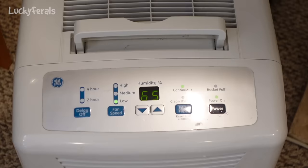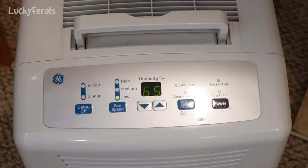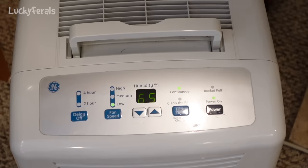So here's the dehumidifier and I just plugged it in. It's kind of near the cat tower and I cleaned the filter and I have it running continuous on low. It sounds pretty high for low, but we'll see. Right now it says humidity is 65%. So that's even higher than the humidity sensor that I was looking at.